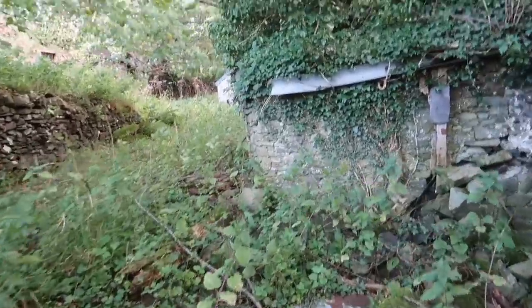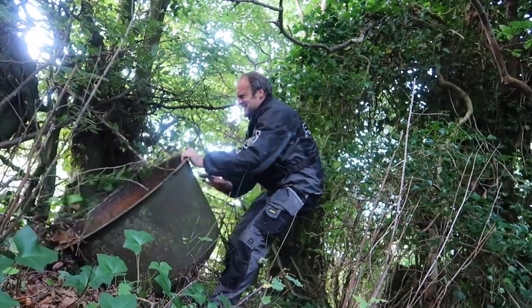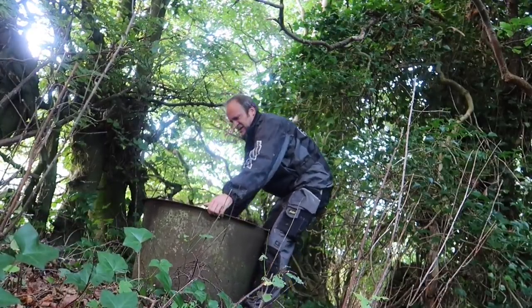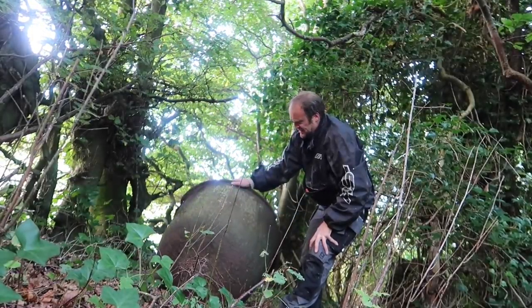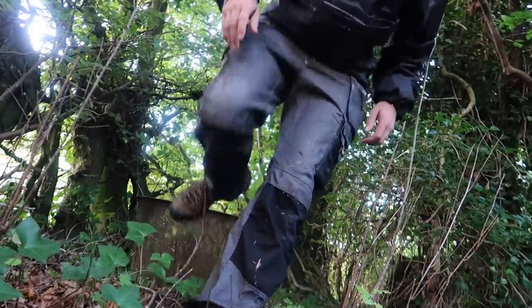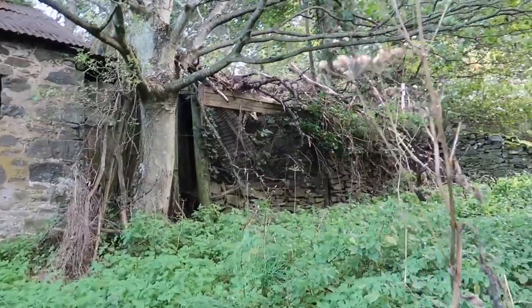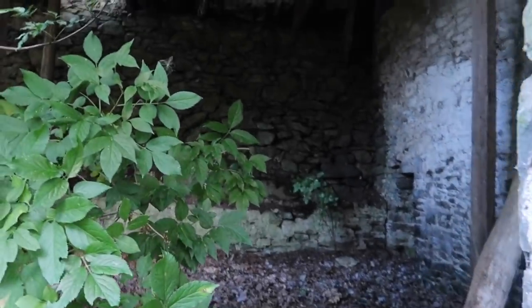So we're coming up through the garden now. Absolutely overgrown. Barn owl. Sorry, dude. Did I just startle you? Big cauldron. Possibly could be a witch's cauldron. Here looks like a kennel for a dog. Whoa! Oh, I've just got dive bombed by another barn owl. Whoa!